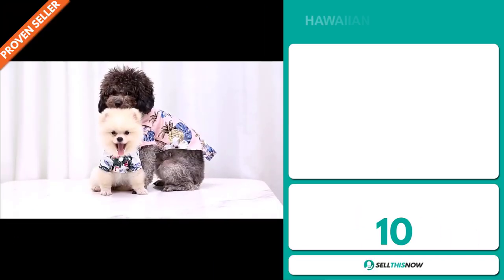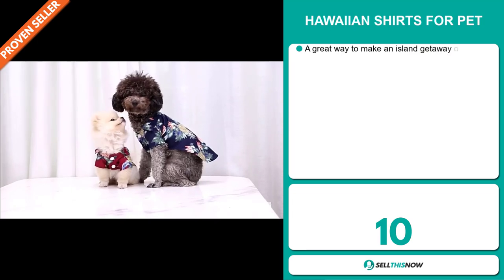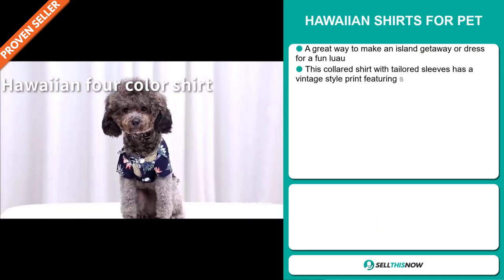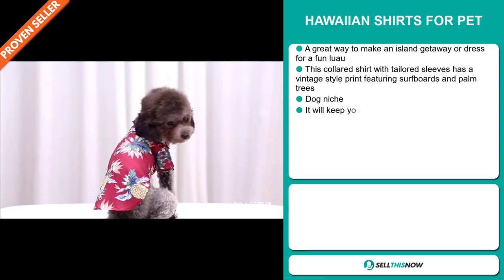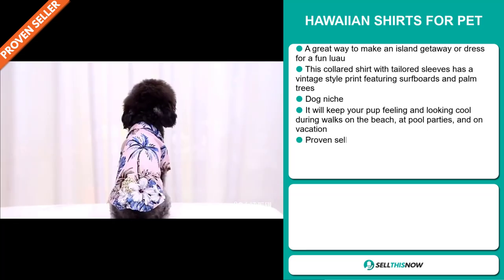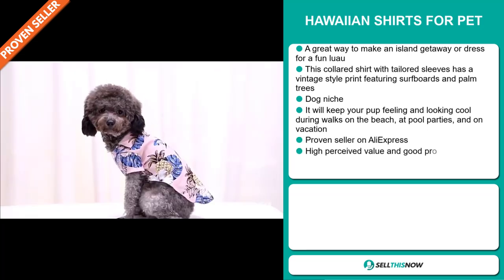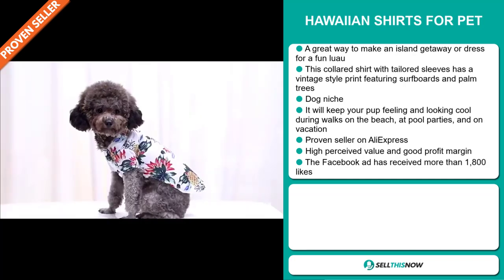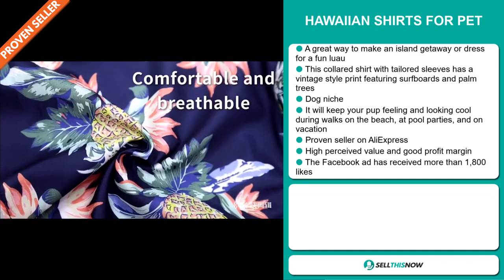Our next product are the Hawaiian shirts for pets. This is a great way to make an island getaway or dress for a fun luau. This collared shirt with tailored sleeves has a vintage style print featuring surfboards and palm trees. And it falls under the dog niche market. It will keep your pup feeling and looking cool during walks on the beach, at pool parties, and on vacation.